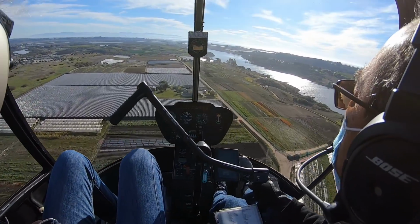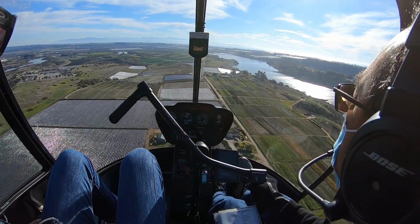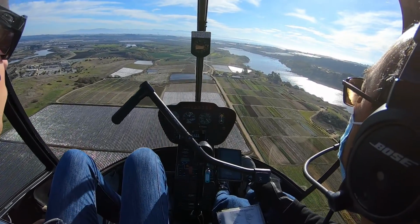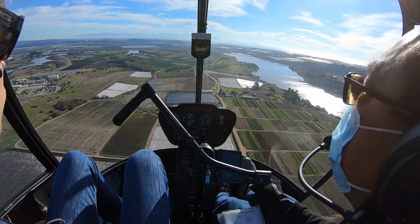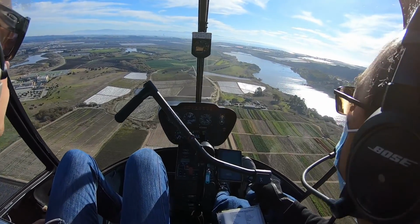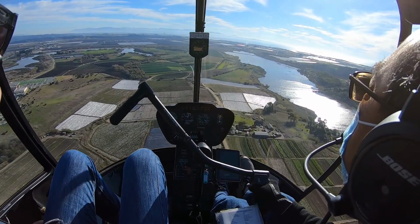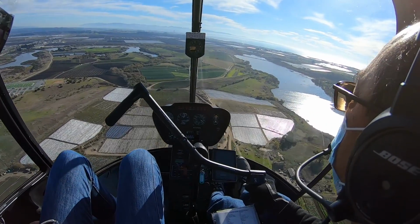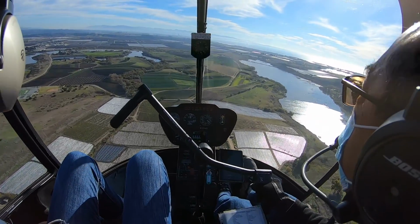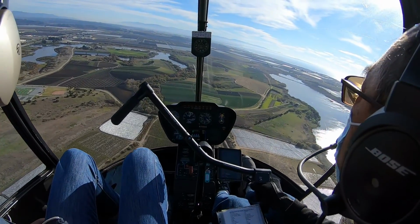Watsonville traffic, November 5347 Hotel, crossing runway 27. Watsonville traffic, Skog 172 Alpha Romeo, midfield left downwind runway 20. We'll be making a short approach, runway 20, Watsonville.